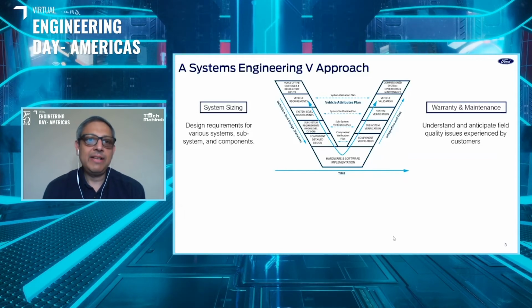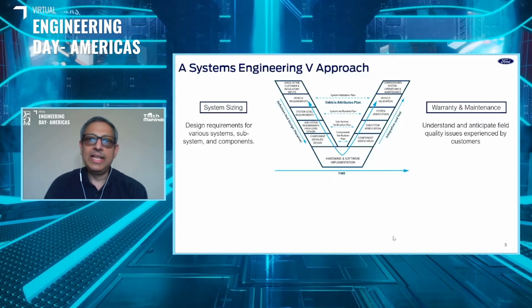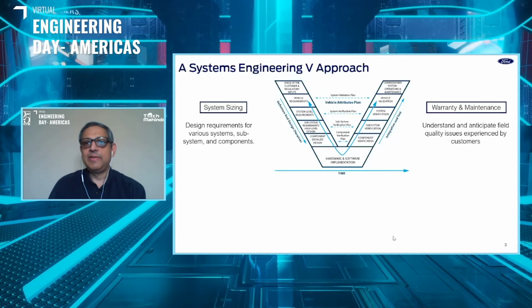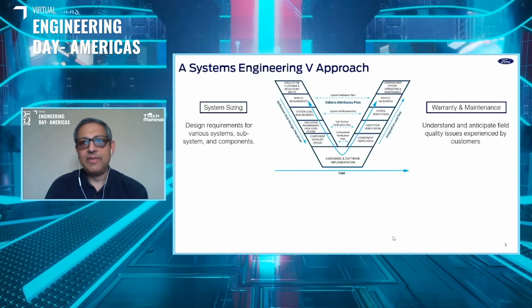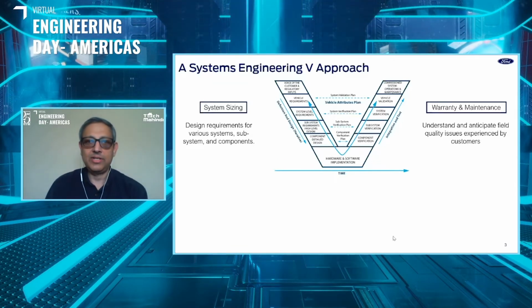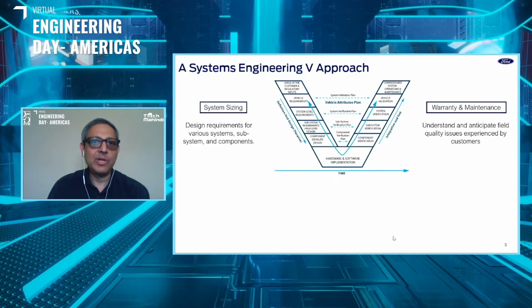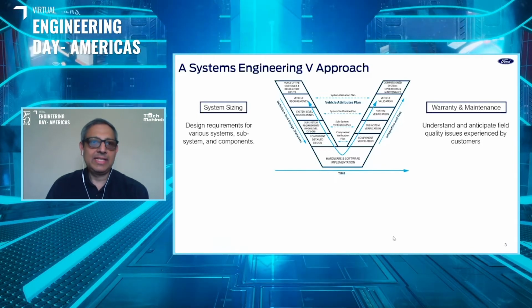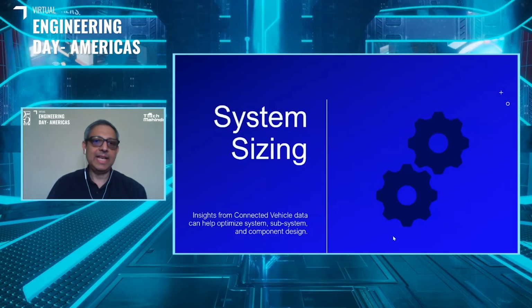At the very top left of the V, we have system sizing and design requirements for the various systems, subsystems, and components. And on the very right side of the V, we have warranty and maintenance, using connected vehicle data to understand and even anticipate some of the field quality issues experienced by our customers. I'm going to take you through each one of these in a little more detail against the backdrop of electrified powertrains. So, system sizing.